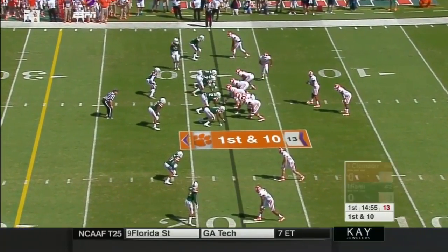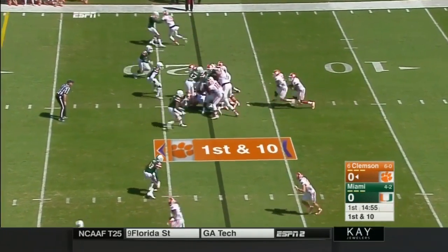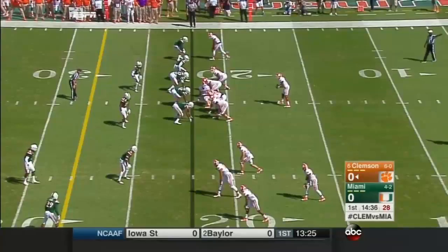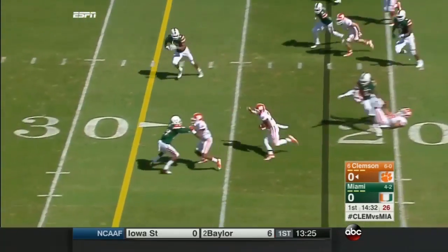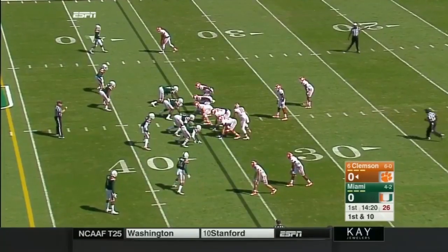Leading a team averaging 35 points per game. Wayne Gallman with an injury against Virginia Tech. Quick throw now by Watson out to the near side. Hold this offense down.